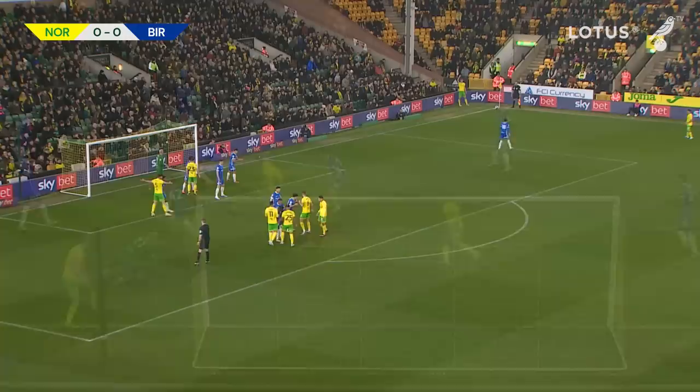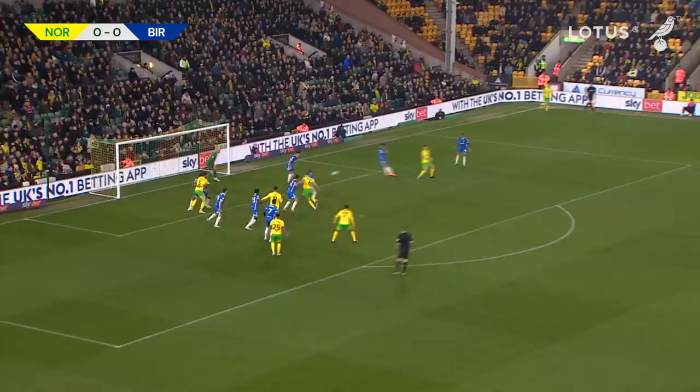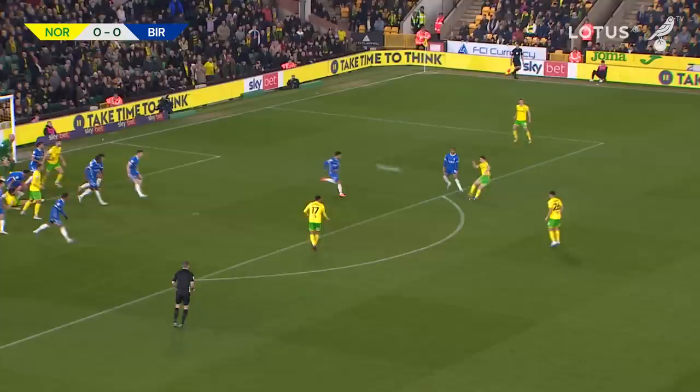First corner of the game, and it's a Norwich corner, 7.5 minutes played, 0-0. Dowell, from the right-hand side, will play it into the Birmingham penalty area. McLean helps it on, and there's a chance inside the six-yard box. It won't quite fall for Gibson. Either's in there, there's a scramble, it's cleared away. Then the shot from McLean, sliced wide of the post.